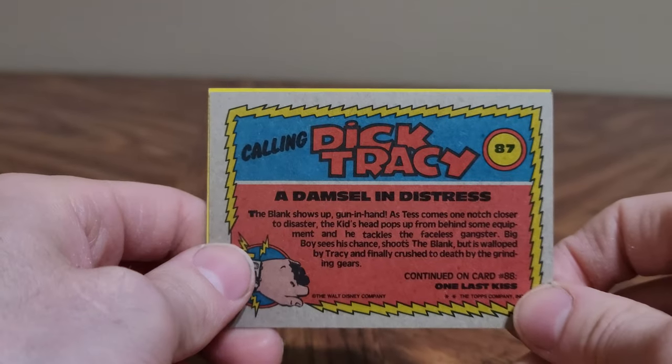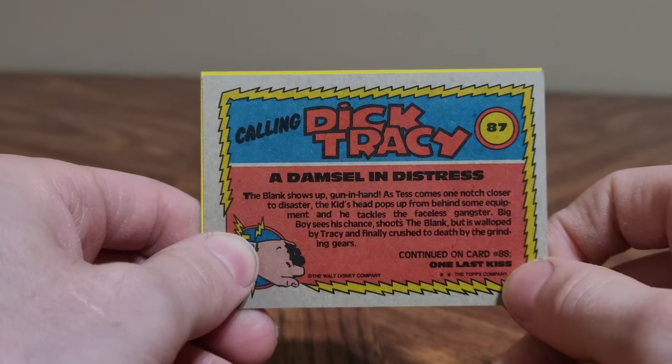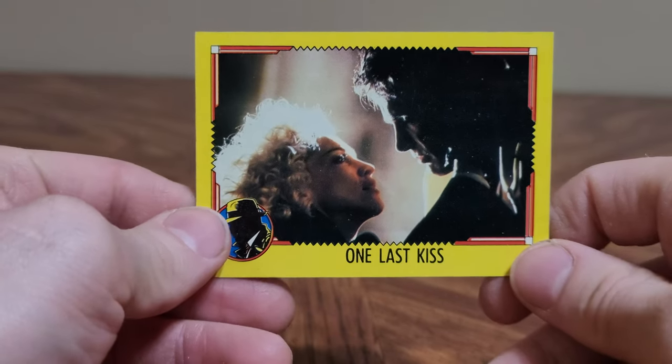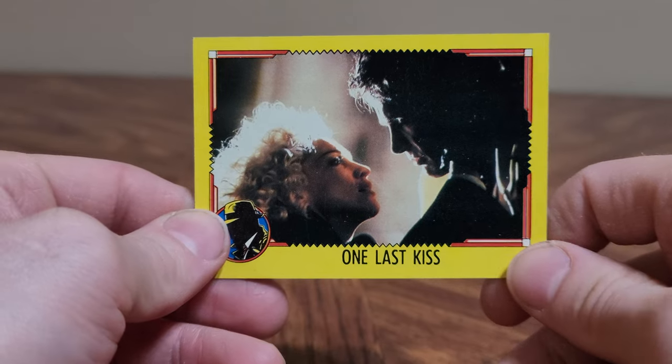A damsel in distress. I just read that. That's the same thing on the front. My bad. God, damsel. We're almost done, buddy. Avery's just on Noel's shoulder, just chattering angrily because he wants to go to bed. One last kiss. Oh, yeah.